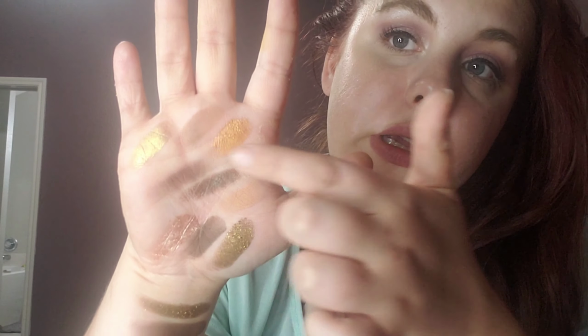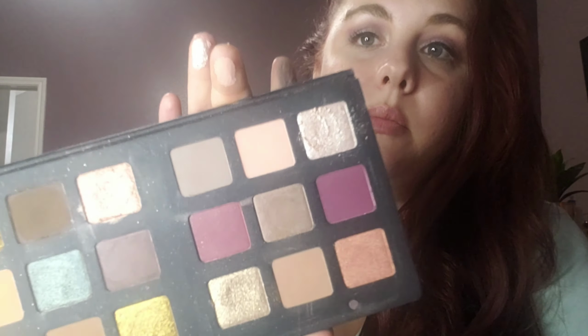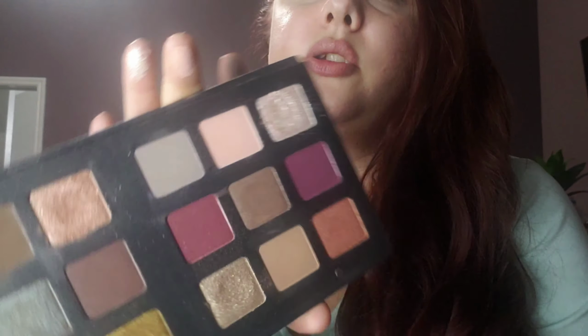So those three up there are the last row, and that one looks like a neutral brown, not too warm, but also not cool. So the next side is the cool tone side, and that shimmer is like, you guys saw my gold palette review. Those shimmers are very soft, so you have to be kind of careful when you're using them on the eye.